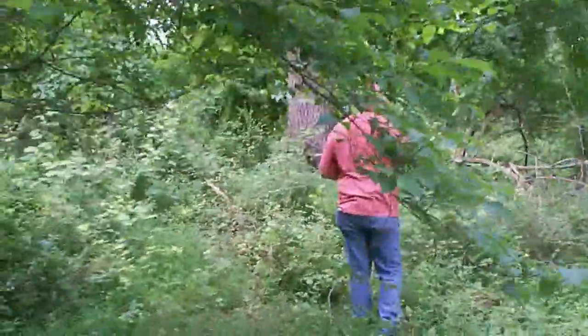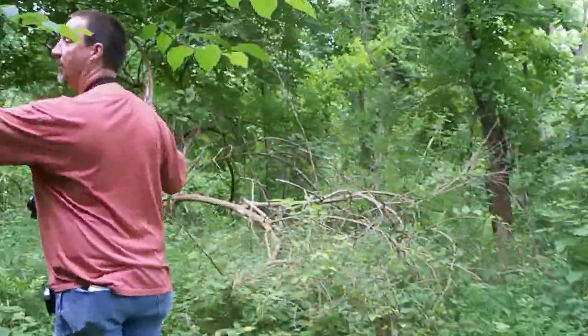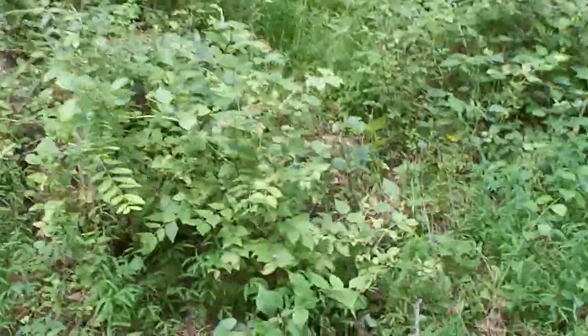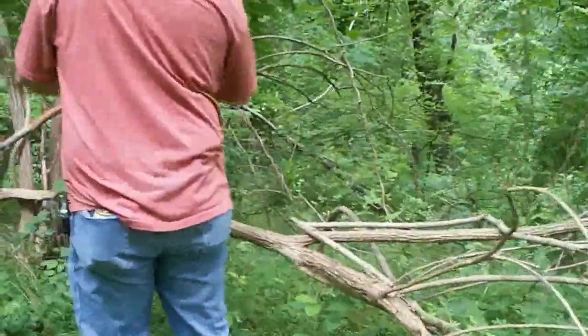Now looking for our secret cellar. Oh, we found our secret cellar. So the cellar, I think, is probably back there. Wow. Like you're wearing long pants. Poison ivy. Okay. I never knew this was here.